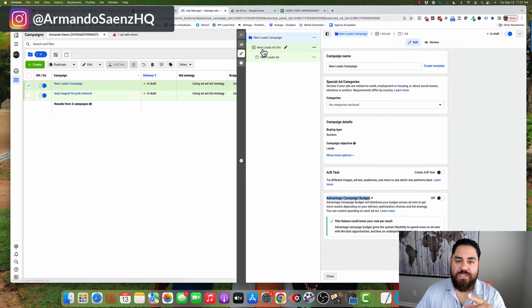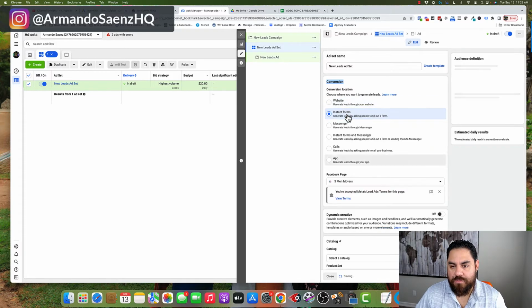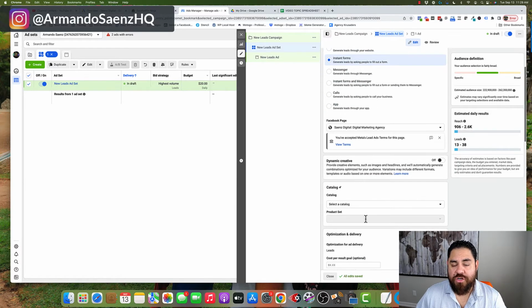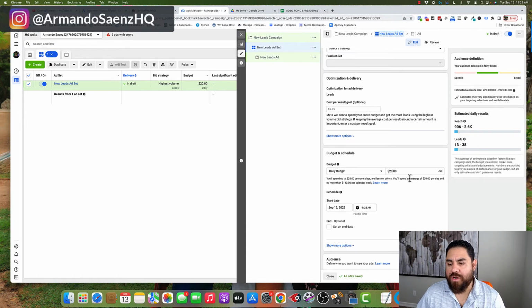The next thing that you're going to do is go to the campaign lead ads section. And once again, you're going to be labeling this something that makes sense to you. You're going to click the conversion location. This is where you want the lead to take place, and you're going to choose instant forms. After you select instant forms, you're going to come down to the section that says budget and schedule. This is where you're actually going to put your budget that you want to spend on this ad. I recommend you start small. Whatever your budget is, your budget is, and just start small and kind of grow it from there.